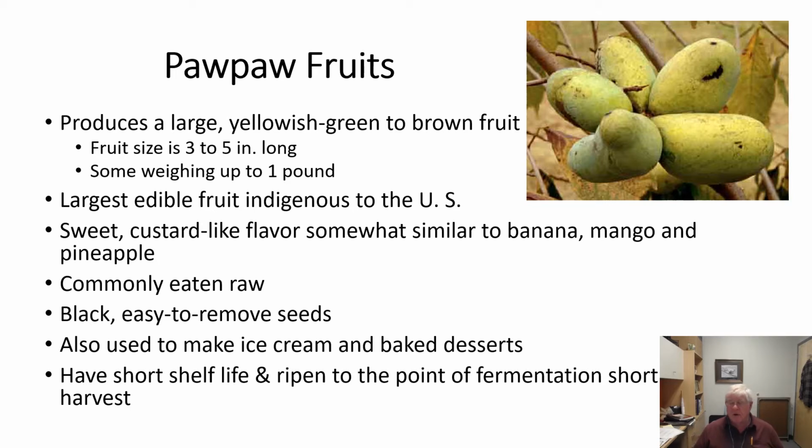They also are used in processing and can be used to make ice creams or bake desserts. The fruit has a relatively short shelf life and they'll ripen quickly to the point that they're overripe and fermenting. So it's important to use that fruit shortly after harvest.